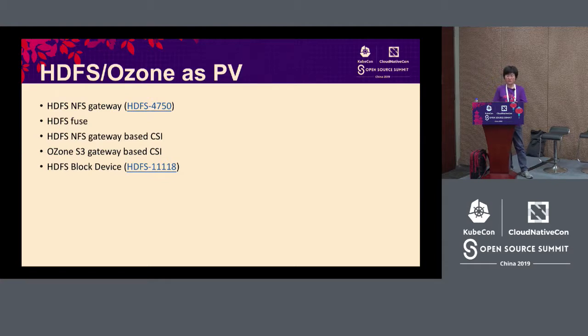If we want to use HDFS and Ozone as persistent volumes, is there any path? First is utilizing the HDFS NFS Gateway. The NFS Gateway supports cases where you do not belong to the HDFS cluster but want to utilize some of its nodes. On these nodes, you can deploy an NFS gateway and route one of the roots of HDFS to the local machine, taking the NFS as a local volume.